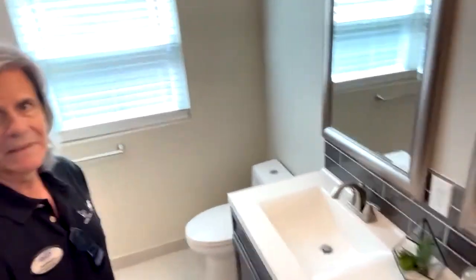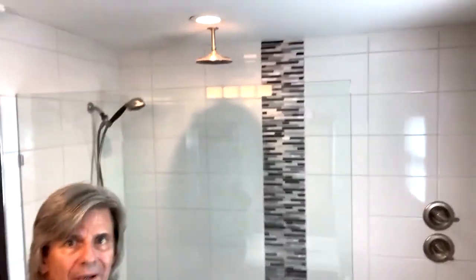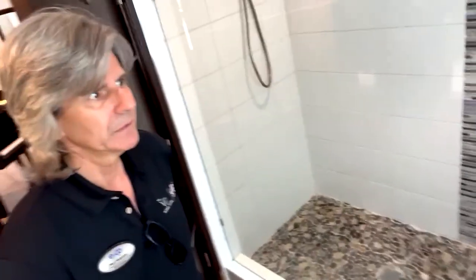This is a bathroom. Check this out. This is nicely done. A lot of nice touches, okay? Great flooring. Look at the size of this shower and the tile work, the double heads, stonework on the floor. I mean, this is absolutely gorgeous for a secondary bathroom. So let's go ahead and take a look at this bedroom here.